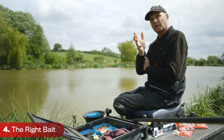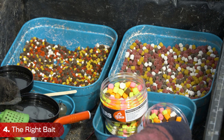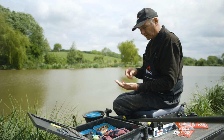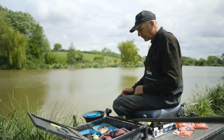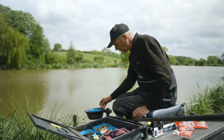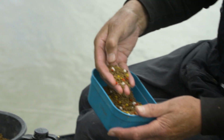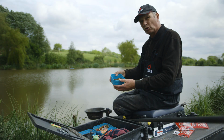Right, so what bait am I going to use today? Well, it's pretty simple, to be honest with you. I've got 2-in-1 micros and 5mm. I've got a mixture of colours there, just for nice variation, and I can pick out the one that the fish like, or what I'm catching on. In my bait, I've got normal natural micros, but I mix some of the 2-in-1 micros and 5mm in. I like both here at the Glebe fishery. A bit colourful, the fish come in, they like them.